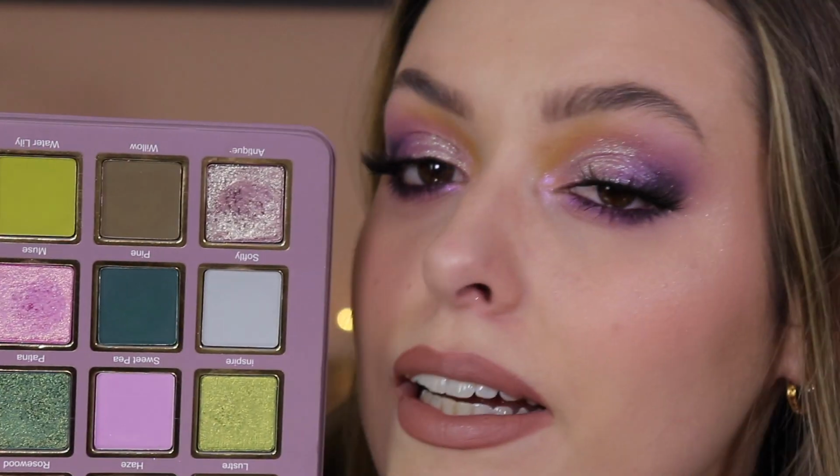This is the Natasha Denona Amrosa, is this? Yeah, 36MP Amrosa lipstick. One of my favourite movie brown pinks. Really, really like it. I'll just zoom you in one more time so you can have a look at what I created, my creation. I really, really like this palette. I think it's really cool.